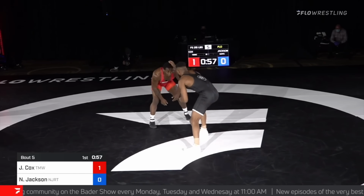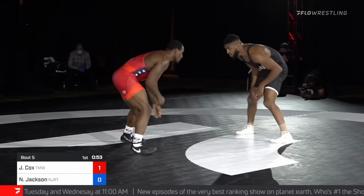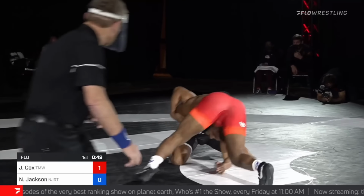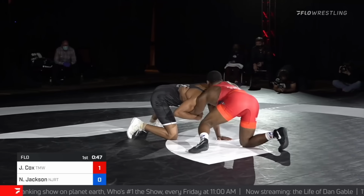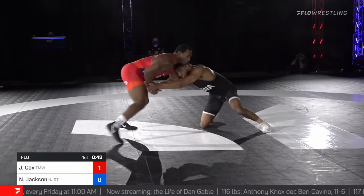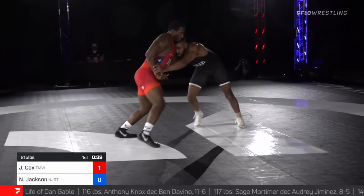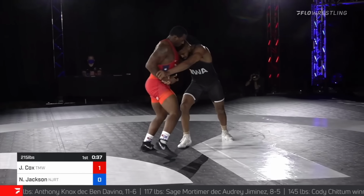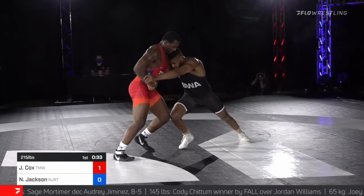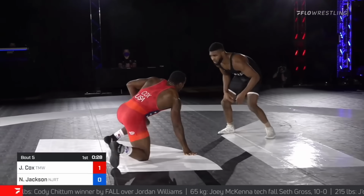I don't know if I'd recommend that. Blocking the eyes of Jaden Cox, but playing some head games is Nate Jackson. He fires off a straight double again. Again, he can't get through those hands. Really can't get to the hips of Jaden. Underhook left side for Jaden Cox. Posting is Nate Jackson. 35 seconds to go. And he breaks out of it.